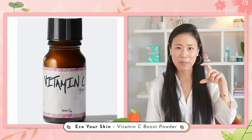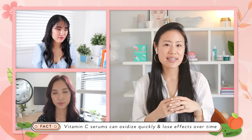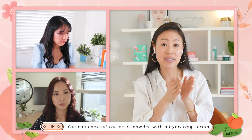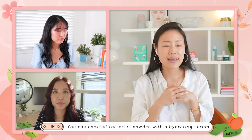One of my favorite products for vitamin C is by Eco Your Skin, and it's a vitamin C booster powder that I really like because it's powder, and vitamin C, especially ascorbic acid, can oxidize more easily, and this powder just stays put. You can put a little bit of the powder with an essence, or with a serum. Would you say the granule of the vitamin C dissolves nicely into the serums or the moisturizers that you use? Because I know for some that we've tried, like The Ordinary or Good Molecules, sometimes it could be a little bit coarse. Yeah, this one really dissolves well, but to your point, what I end up doing oftentimes is I'll first cocktail it in my palm and then apply it. But when you do apply it, it dissolves really well so that it doesn't feel sandpapery or anything.